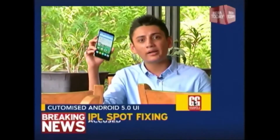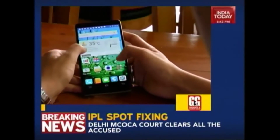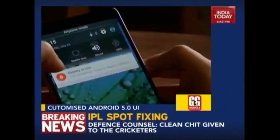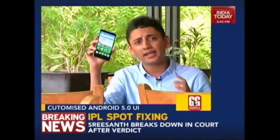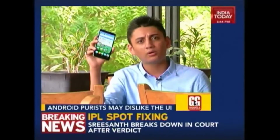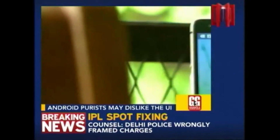Like most phones in the market, this phone is running a customized UI which is reminiscent of Chinese smartphones from Xiaomi. So you don't get a dedicated app drawer. You get everything on the home screen, similar to an iPhone running iOS. So it's very simple to use, but at the same time, Android purists may not like this because they're used to their app drawer. They like customization, which this phone sort of lacks.